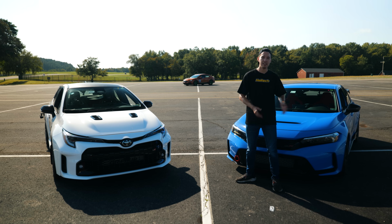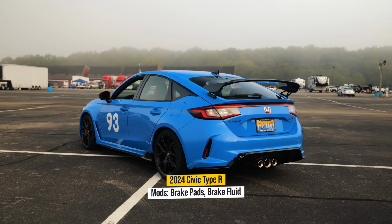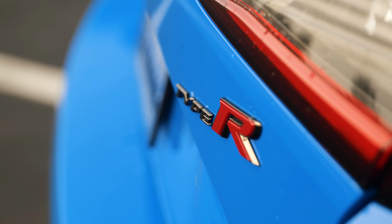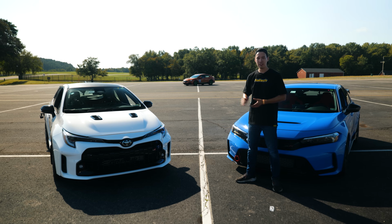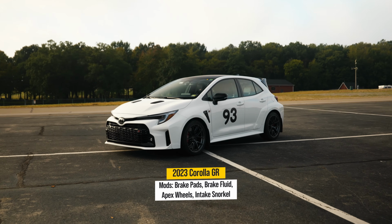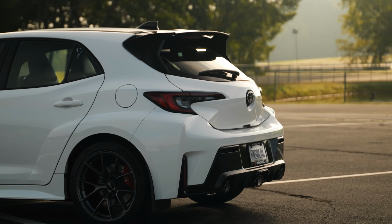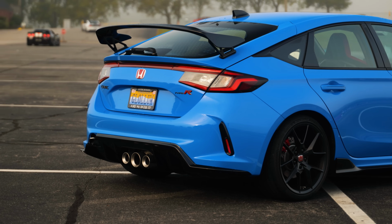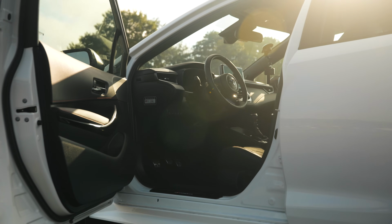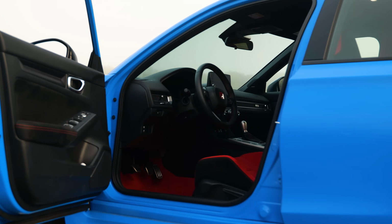So behind me is a Honda Civic Type R, the FL5 chassis. This is Honda's newest and fastest front-wheel drive offering in the United States. And then this is Toyota's answer to that. This is their all-wheel drive Corolla GR, and it has a little 3-cylinder out of the WRX GR. These cars are obviously direct competitors, so there have been a ton of comparisons in the past, but what I'm really interested to see is how these cars go around a racetrack being driven by a pro racing driver.